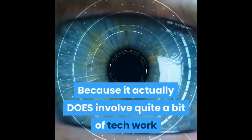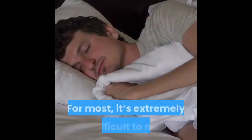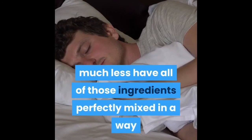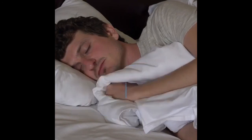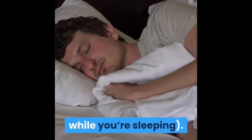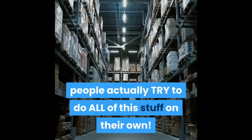Because it actually does involve quite a bit of tech work and copywriting skills. For most, it's extremely difficult to not only know all of the right ingredients, much less have all of those ingredients perfectly mixed in a way that allows your online business to generate sales 24/7, even while you're sleeping. Believe it or not, people actually try to do all of this stuff on their own.